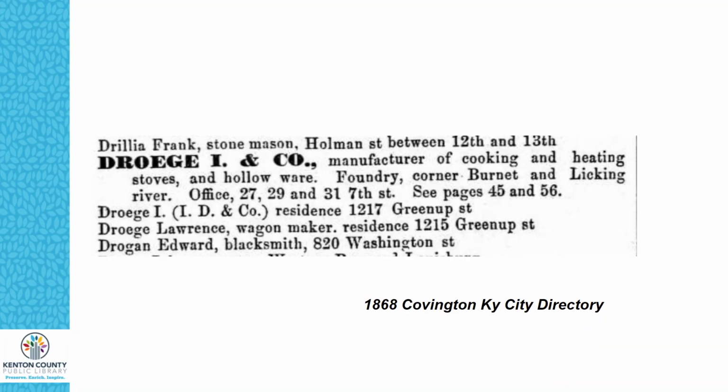His business really did start to take off, and here's a listing from the 1868 Covington City Directory. Droghi and Company, manufacturers of cooking and heating stoves and hollowware. His foundry was at the corner of Burnett and Licking River. Their offices were located at 27, 29, and 31 7th Street. And then right below that, it marks where his house is on 1217 Greenup. And there's Lawrence, but now he's Lawrence, and he's living right next door.